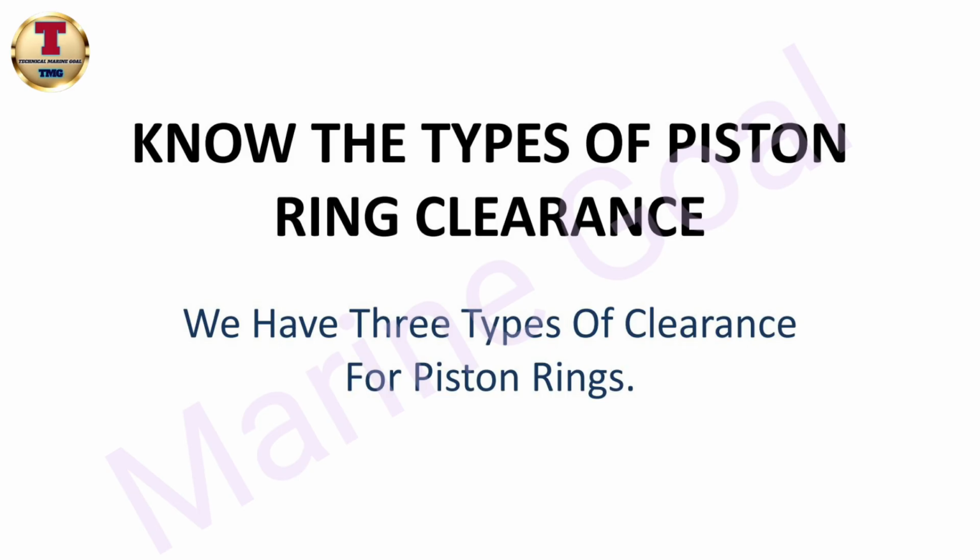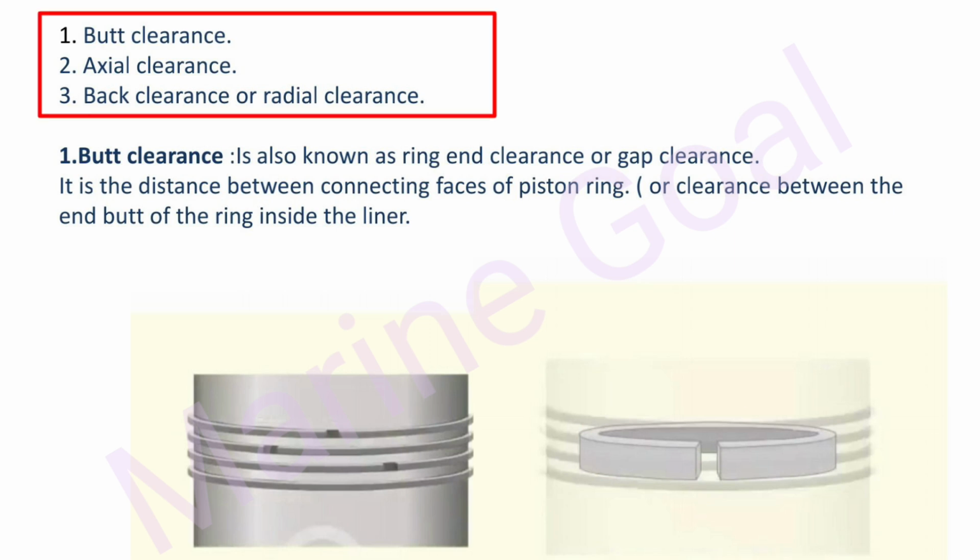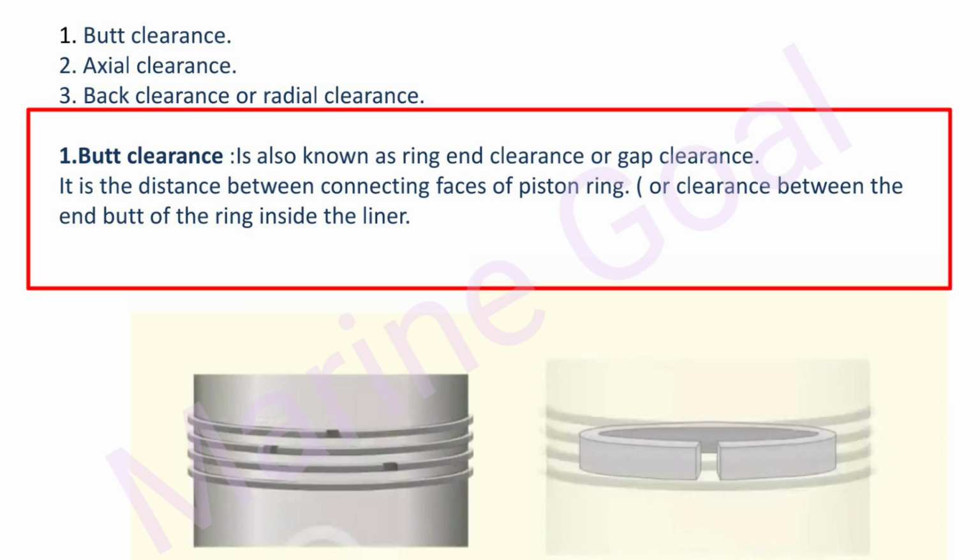Know the types of piston ring clearance. We have 3 types of clearance for piston rings: butt clearance, axial clearance, back clearance or radial clearance. Butt clearance is also known as ring end clearance or gap clearance.